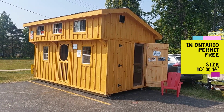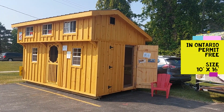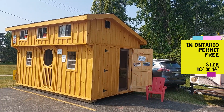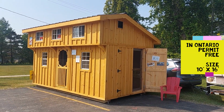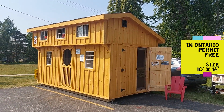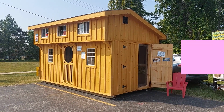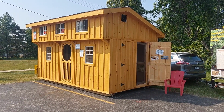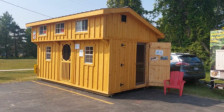This is a 9 by 16 permit-free bunkie with a 1-foot overhang. So essentially, this bunkie is 10 feet by 16 feet, or 160 square feet. The loft alone is 16 feet by 6 feet, so it is 96 square feet in the loft sleeping area alone.